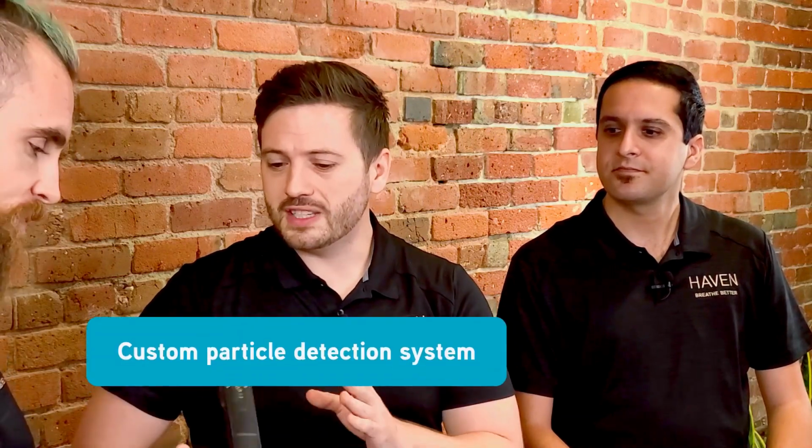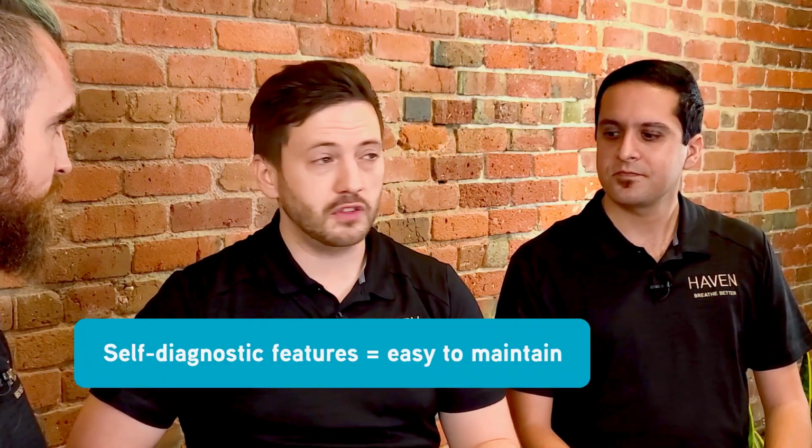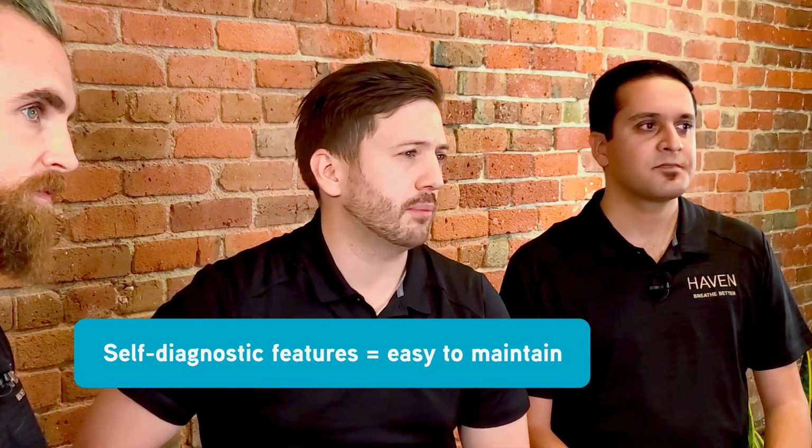And Vlad, what else can you tell us about the technology? What we've done with this product has never been done before. The entire particle detection system is custom and includes a suite of self-diagnostic features designed with HVAC professionals in mind. As you can see from the antenna, the cam is an IoT device and transmits its data wirelessly. We use Bluetooth for provisioning and commissioning the product, and Wi-Fi for transmitting the data up to the cloud.